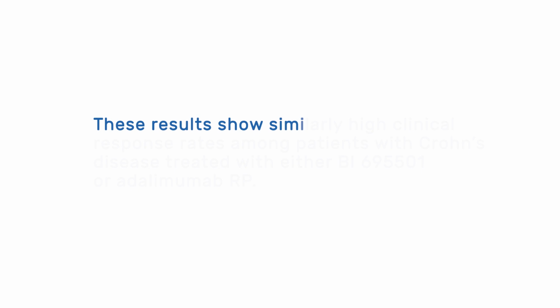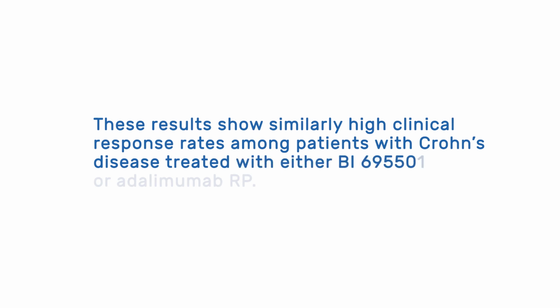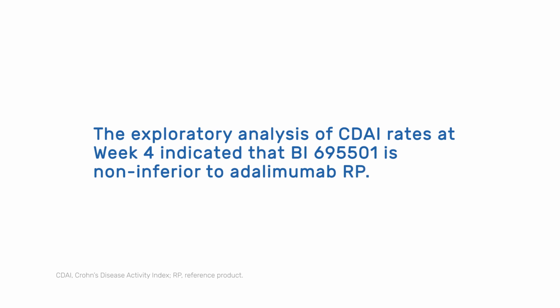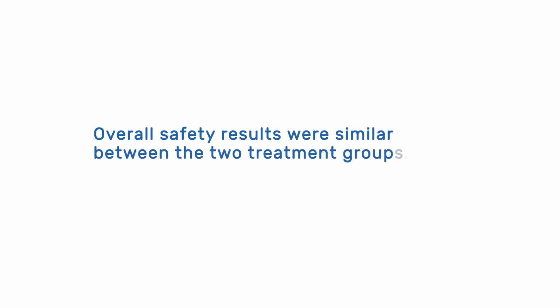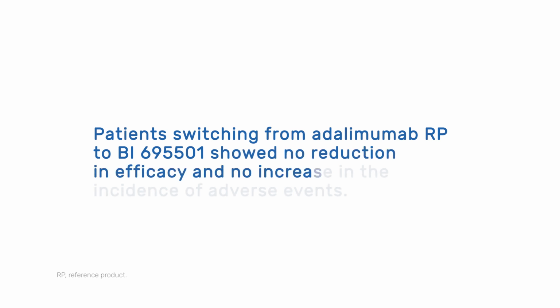These results show similarly high clinical response rates among patients with Crohn's disease treated with either BI 695501 or adalimumab reference product. The exploratory analysis of the Crohn's disease activity index rates at week 4 indicated that BI 695501 is non-inferior to adalimumab reference product. Overall safety results were similar between the two treatment groups. Patients switching from adalimumab reference product to BI 695501 showed no reduction in efficacy and no increase in the incidence of adverse events.